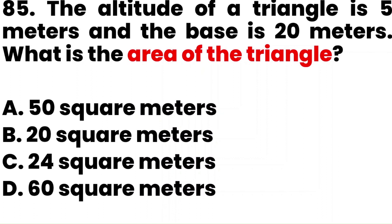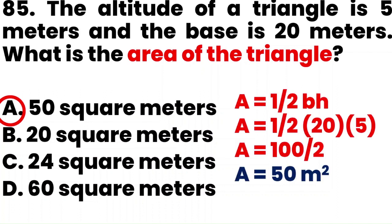Halimbawa, triangle. So let's reveal the answer muna before natin ipakita ang solution. Ano ba yung sagot natin dito kapag ganito yung given? Answer ay letter A, 50 square meters. So how did we come up with 50 square meters? The formula for the area ng triangle ay 1/2 times base times height, or base times height divided by 2. Now, from the problem, sabi dito, 20 ang base. So, substitute lang 20. Yung height, walang word na height dito, pero may word na altitude. Same lang ang height at saka altitude. So, 20 times 5, that's 100. Divided by 2, or kalahati ng 100, ay 50. That's why we get 50 square meters.